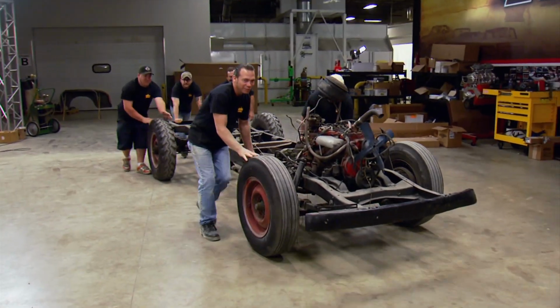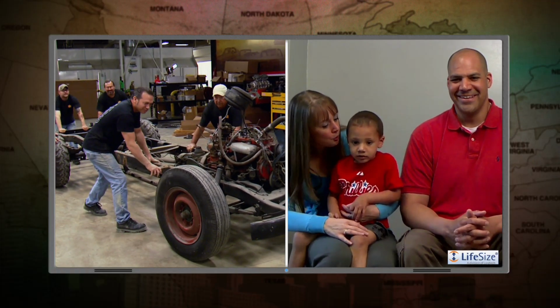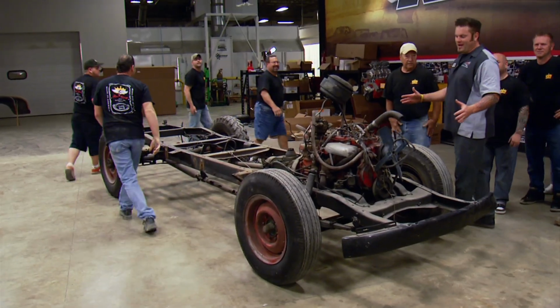This is our second week. We're like halfway through week 2. You want to see what the truck looks like right now? Of course. Wheel her in, boys. This is what we got right now.